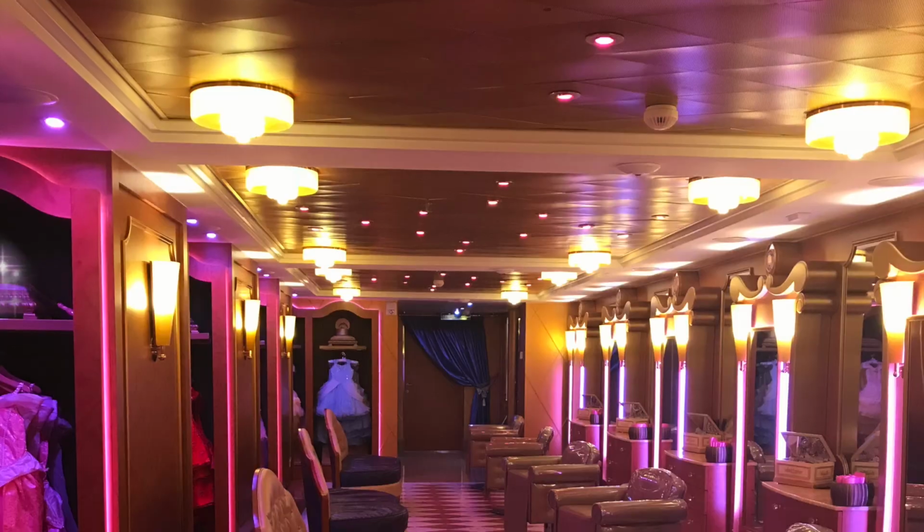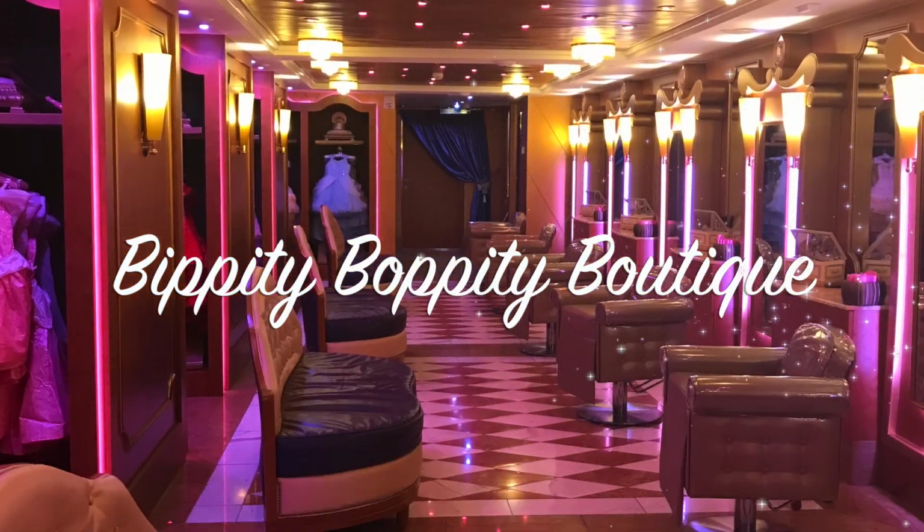The Bippity Boppity Boutique is a spa for your kids. You can get your kids gussied up, hair done, costumes on for the parties and the splendor on the Disney Dream. Vibe is the teen lounge on the Disney Dream, and it is strictly teens only. No adults, no parents allowed.